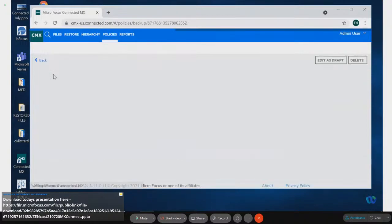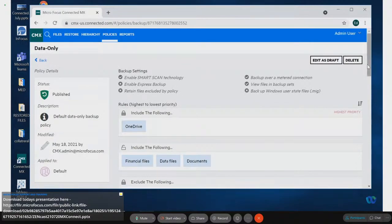So if I take a look at this data-only policy, you see a number of settings at the top here, and some of these settings go towards how the agent software behaves. Can I throttle it? Can I affect how aggressive it is, or how passive it is in achieving that first backup? So the smart scan technology and the express backup, those are examples of how we can allow the behavior of the backup to be tuned to whatever the customer's requirements are.